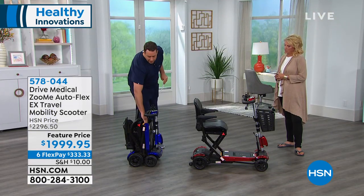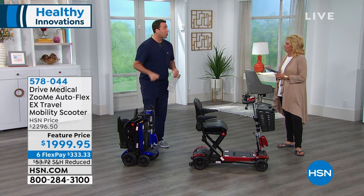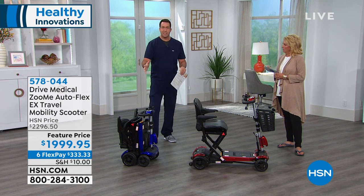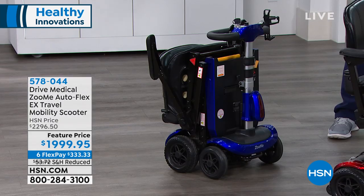The thing is, Drive Medical has made it practical. This only weighs 60 pounds, and that includes 5 pounds for the lithium ion battery, but it supports up to 300 pounds. Wow. So it's safe, it's comfortable, it has a 19 or 20 inch width in that seat, so you've got plenty of room. It's going to give you all the bells and whistles of your full-size scooter, except finally, Drive Medical has made it practical to give you that full independent mobility solution.